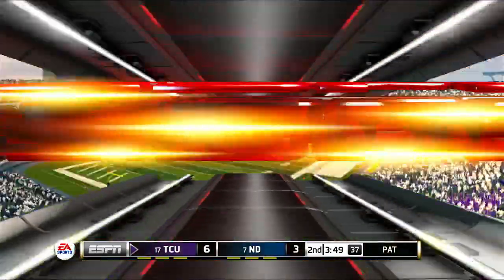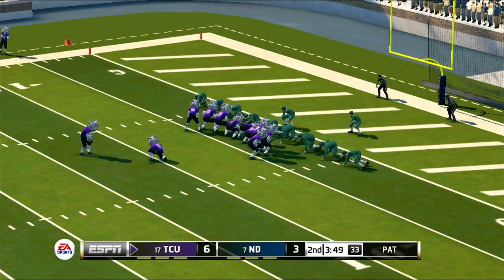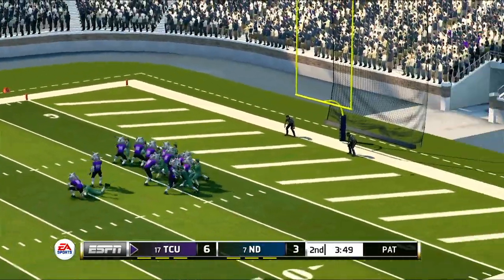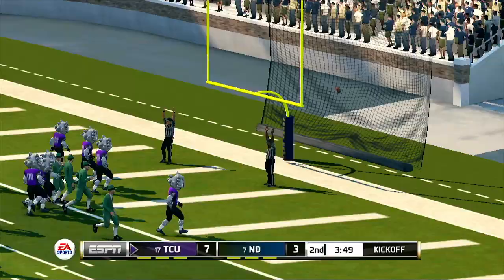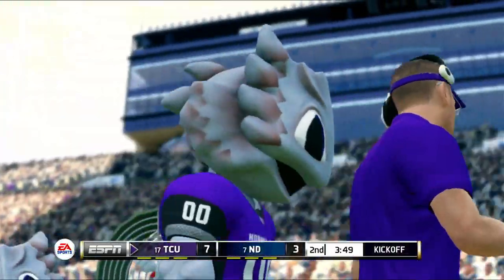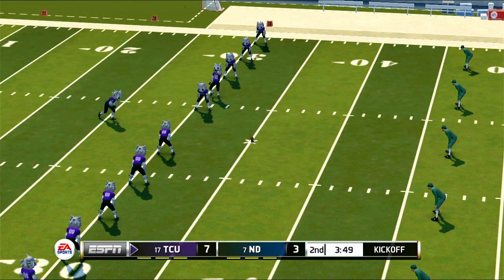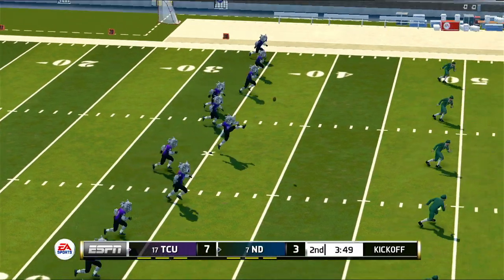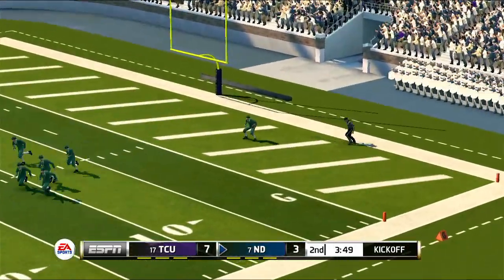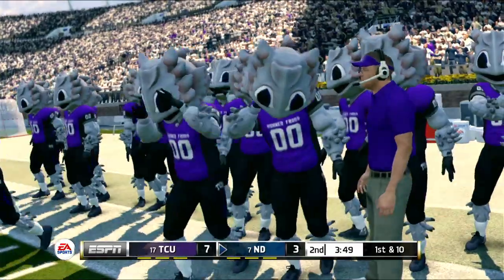So the quarterback did a nice job of staying in rhythm, making the easy throw and the touchdown for this wide receiver. He makes the PAT. TCU is ready to kick it away. He just drills this one. This one's going to be down in the end zone for a touchback.